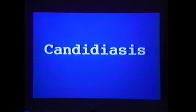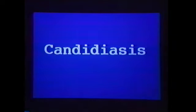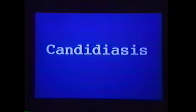Mycotic diseases. I'm going to talk about mycotic disease, the ones that are important. Again, there have been numerous cases of mycotic diseases in the literature caused by different normal mycotic infections. But I'm going to talk today about the primary mycotic diseases that you expect to see that cause serious debilitation in animals the most. Candidiasis is the most common one.